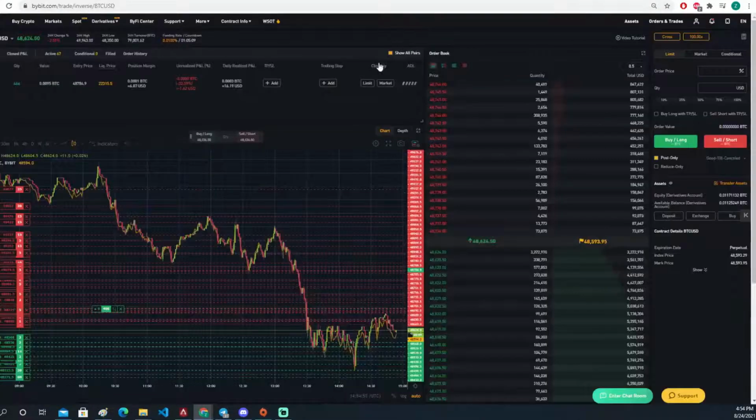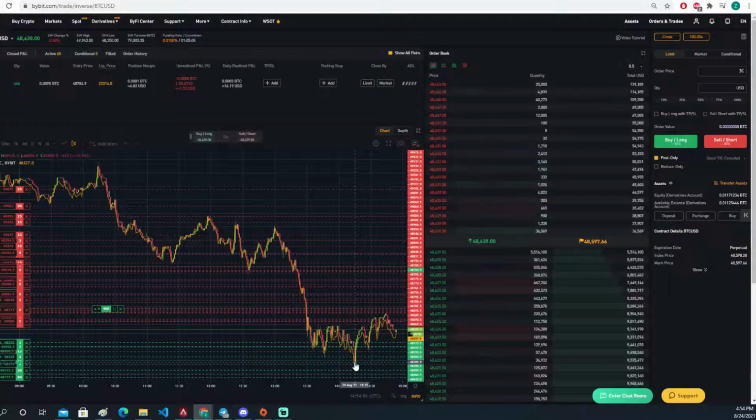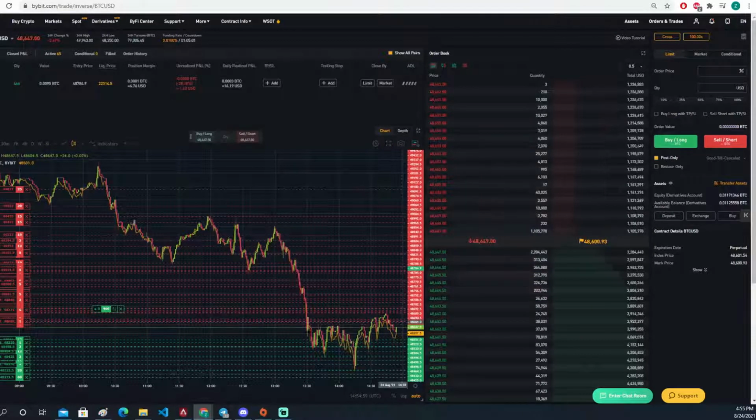And let's go over to the bot. I wasn't here when we touched my area, so I didn't take any manual long. This is basically what the bot has accumulated during this move down.